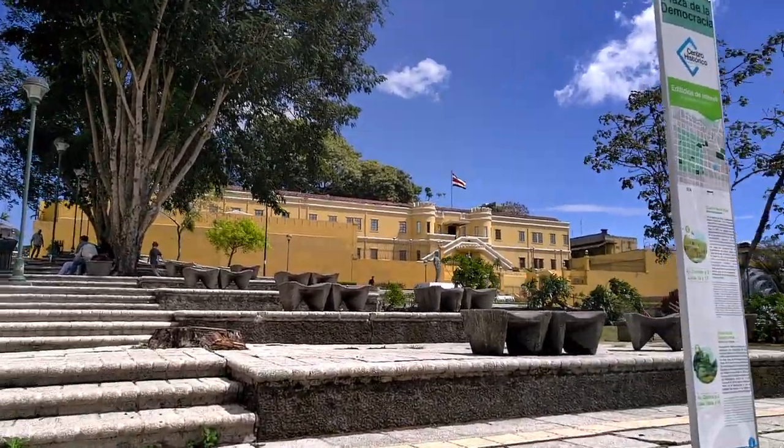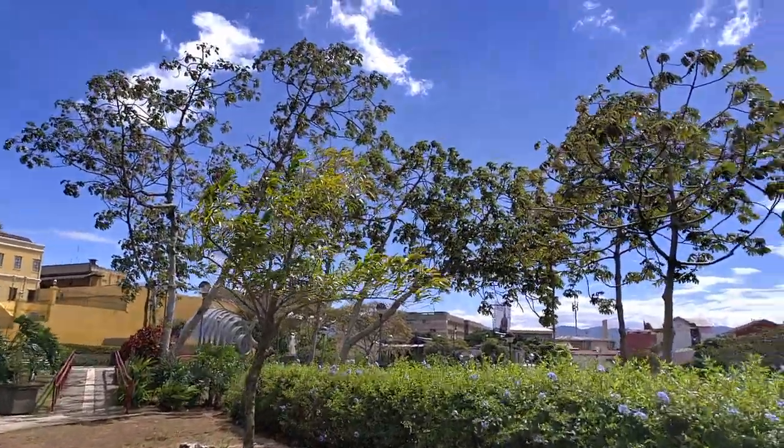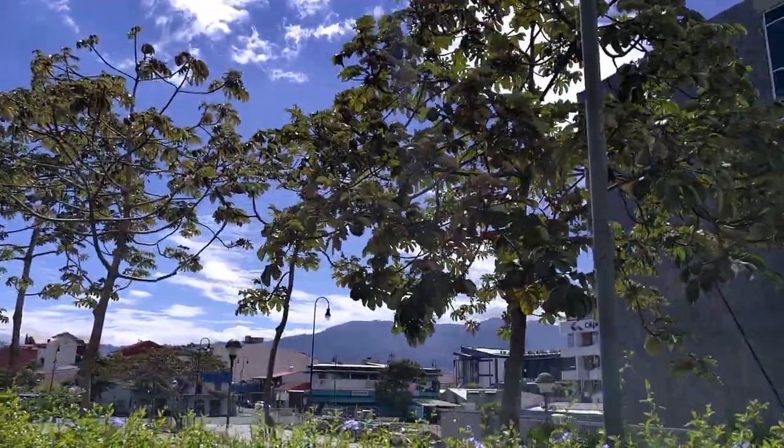I think we need to take this path, guys. It is so cool. Oh, look at this. Look at this thing.